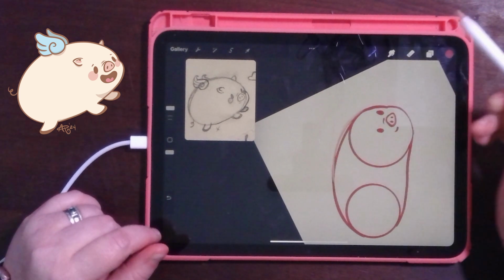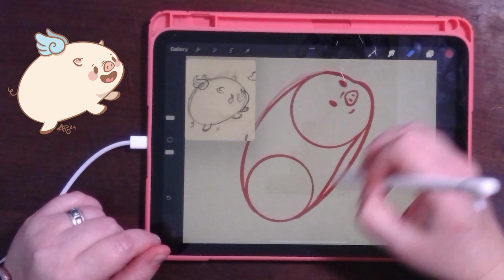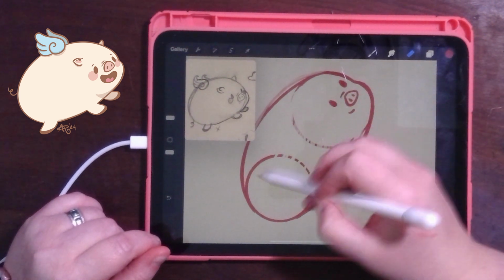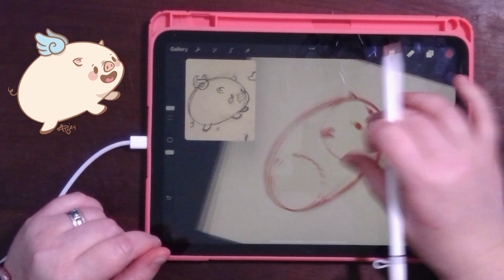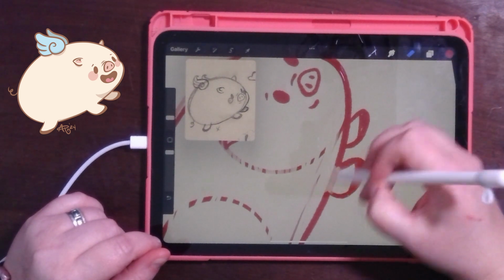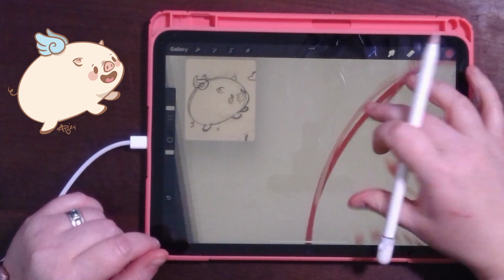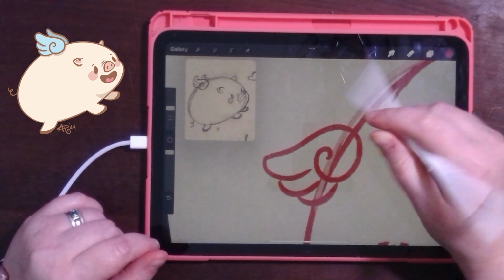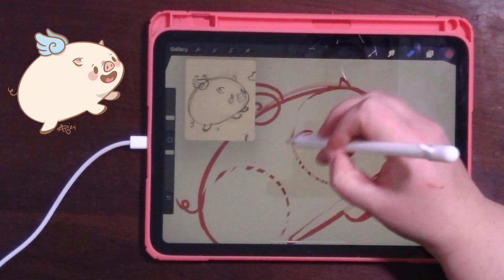I actually did a version of this pig that was just no line art a while ago, and I always wanted to make a tutorial for him, so there's actually going to be a written one in my coffee club as well, because I thought it was just cute. I thought he was adorable, but this is not adorable and I don't like it. But you do what you do.